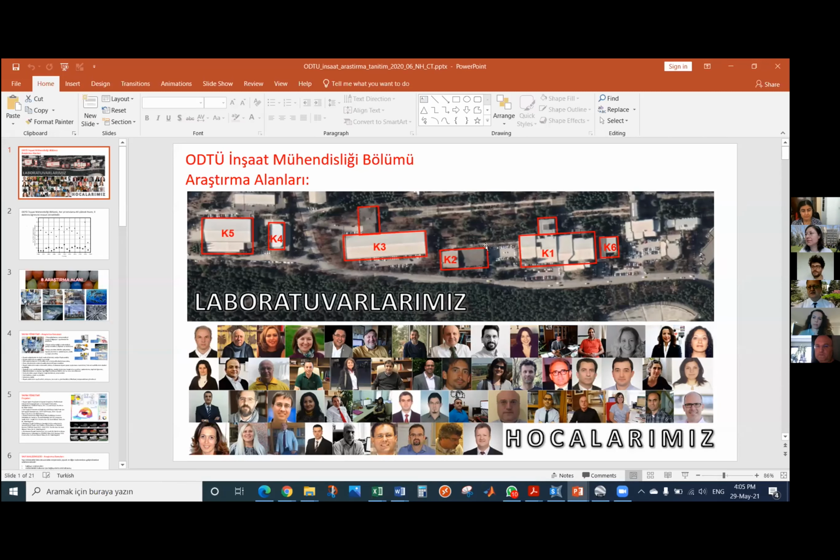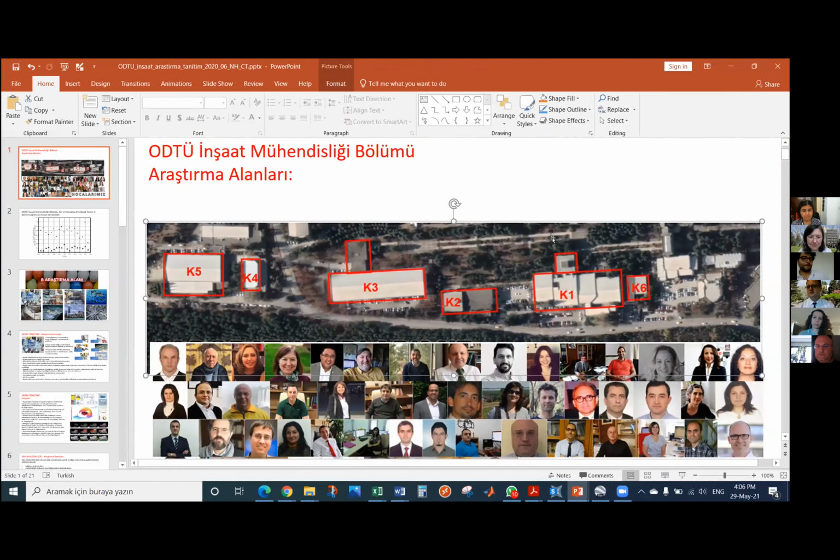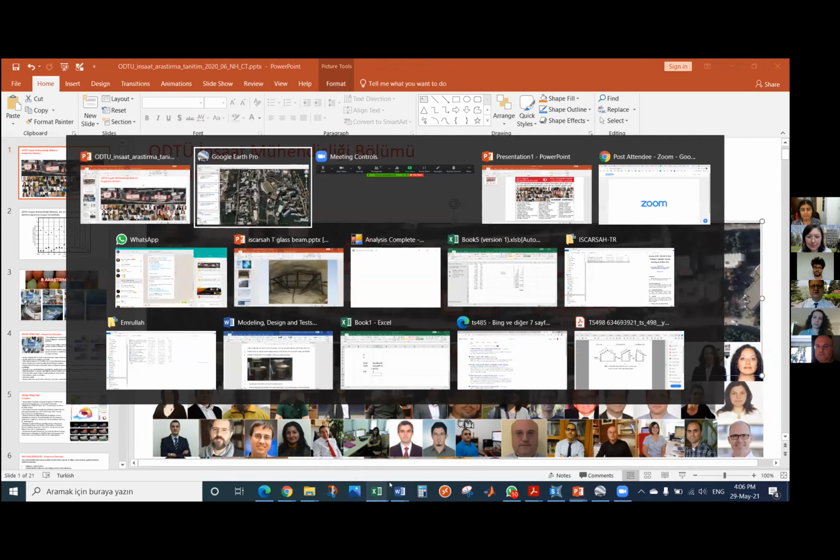And this is the buildings with the labels. So most of these are laboratories. And each department will make their own presentations. So without spending too much time, let me obey the time constraint and leave the floor to our faculty.